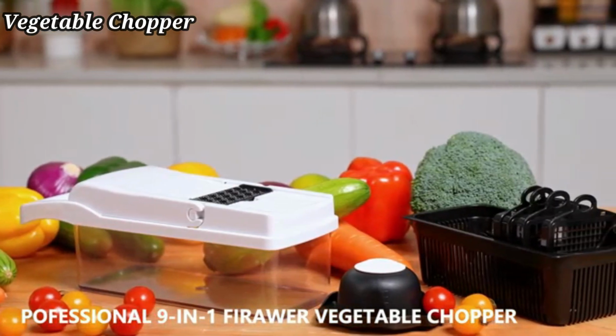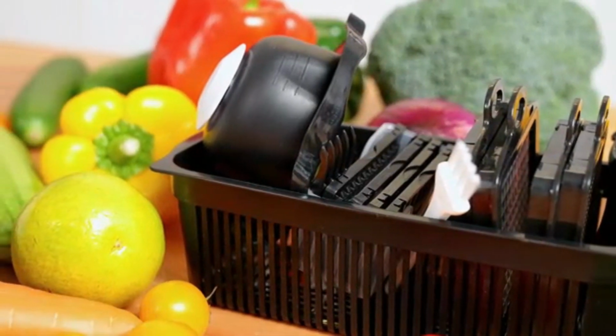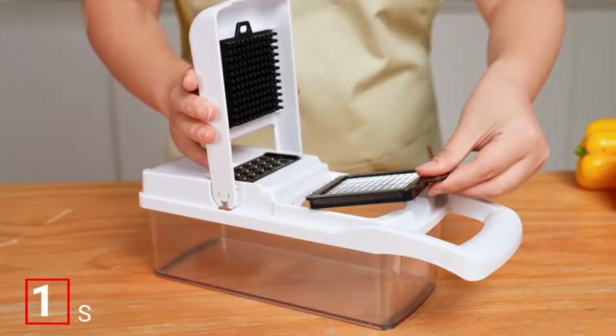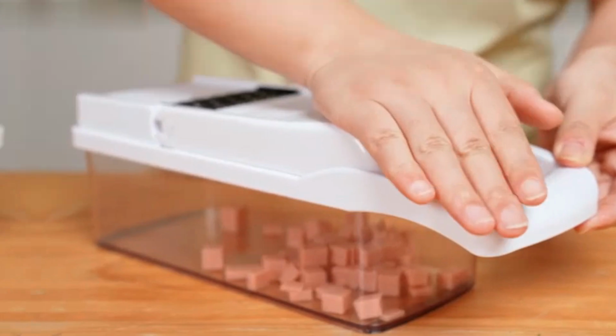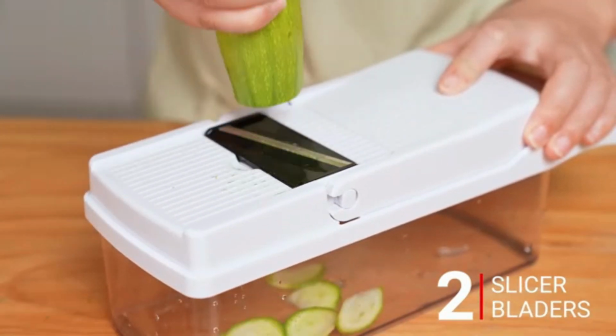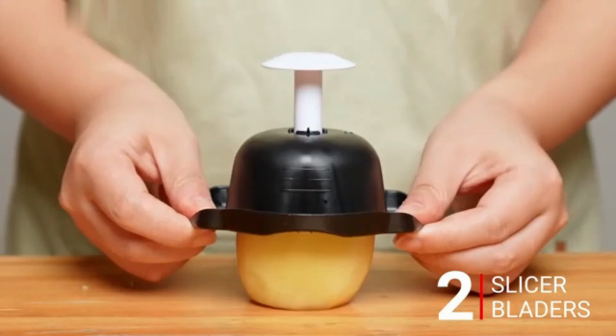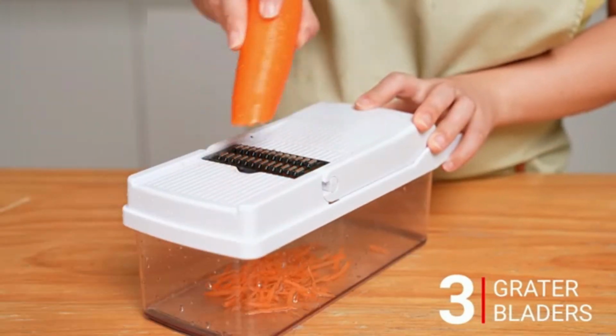The Full-Star vegetable chopper stands out as a versatile tool designed to simplify meal preparation. With dimensions of 10.98 inches by 4.96 inches, its compact size makes it suitable for various kitchen spaces, ensuring easy storage without occupying much room. Weighing only 2.2 pounds, it is lightweight yet sturdy, allowing for effortless handling during use.